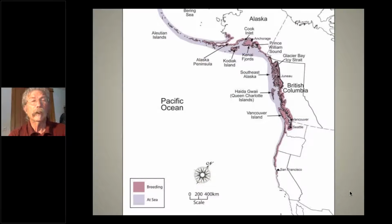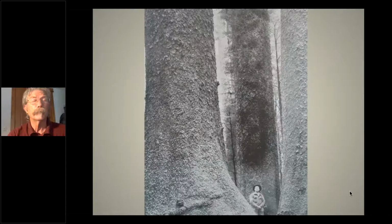So just to give you a quick perspective on this little seabird, we're here on the central coast, but you can see it goes all the way to Alaska, breeding and at sea. So it's a species that is resident in the California Current. And of course, this gets you a perspective of what it used to look like. I have a few of these just to give you a reality check of what the habitat looked like 150 years ago.